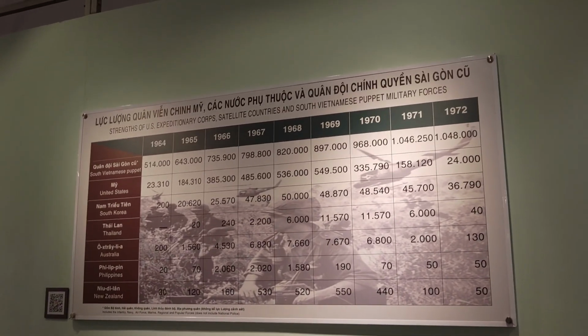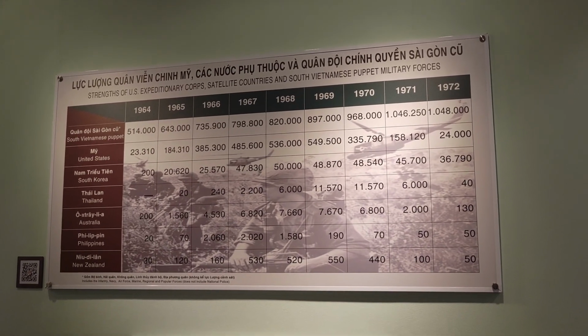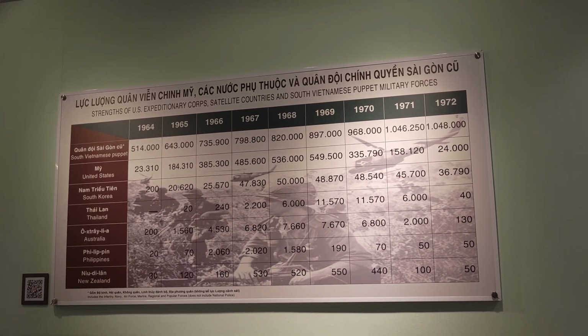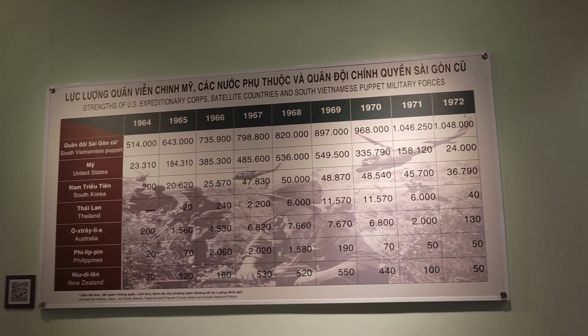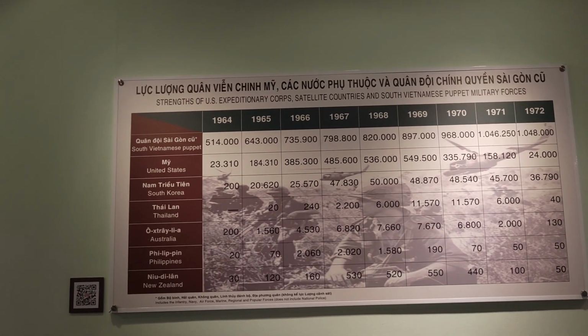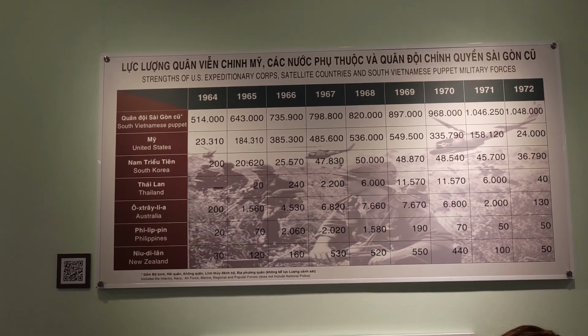I do like how they call the South Vietnamese puppet military forces when they were a legitimate military and they had legitimate leadership and legitimate political say. But for this museum, they considered them puppet because the North won the war and the winners write the history books.